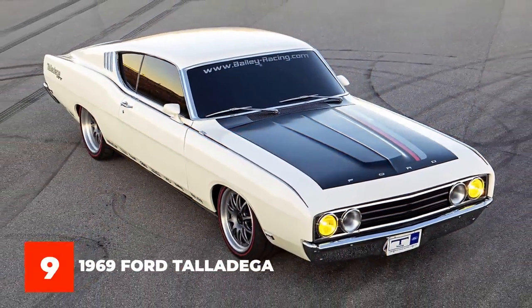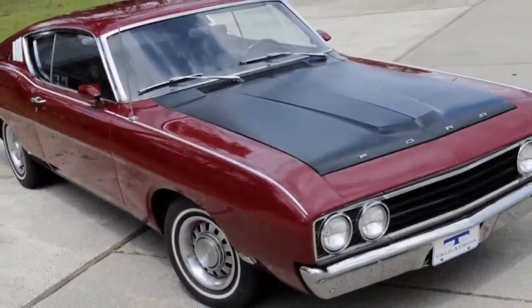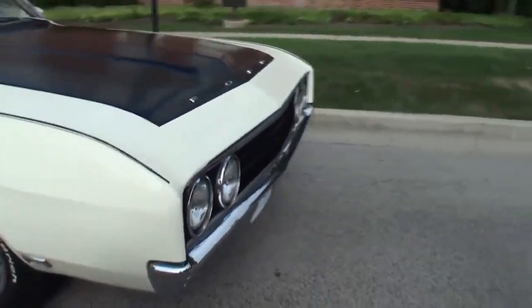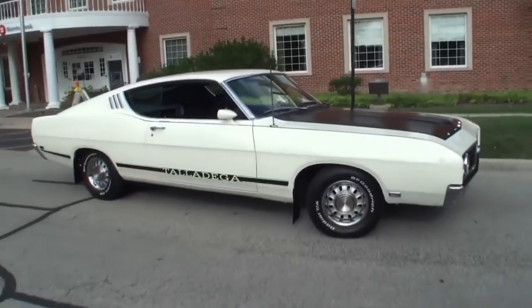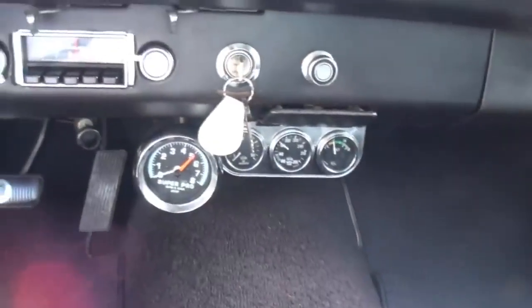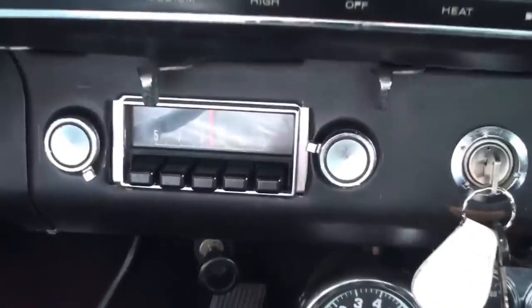1969 Ford Talladega. The '69 Talladega is a classic muscle car that has a rich history. This car was built to be a racing machine, and it definitely delivered on that promise. The Talladega was one of the most successful race cars of its time, and it still has a loyal following today. If you're a fan of classic cars, then you need to know about the Talladega. Here are some interesting facts about this iconic car.